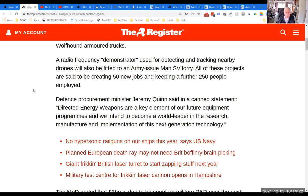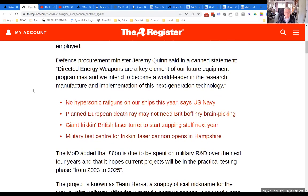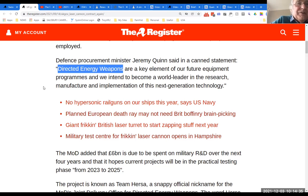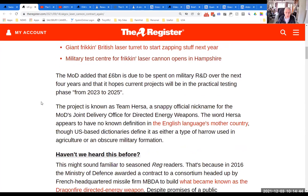All these projects are said to be creating 50 jobs. 50? Yes, 50. Directed energy weapons, that's what they're talking about. A world leader in the research. Excellent. Where does it say that? Oh, yes. So the MOD added £6 billion is due to be spent over the next 4 years and hope that current projects will be in the test.